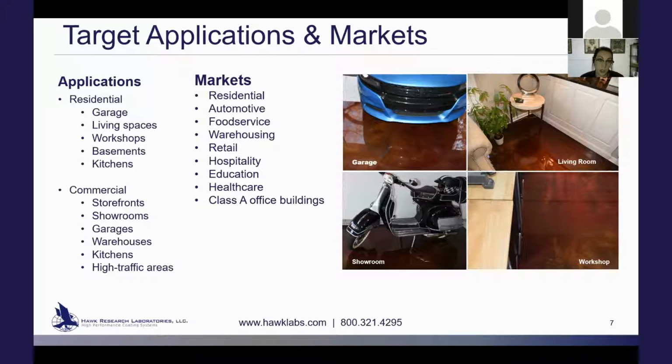Specific markets you can target, as mentioned, are the residential space, automotive, food service, warehousing, retail, hospitality, education, healthcare, and office spaces. As you can see in these photos on the right, there are many ways to utilize CreteFx, and I hope these ideas are inspiring and perhaps highlight some untapped areas of opportunity for you.